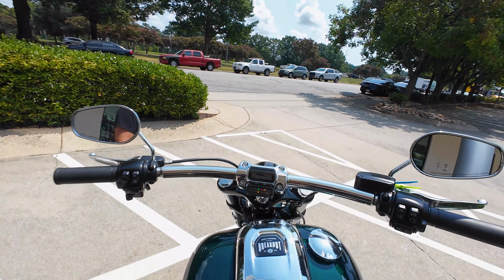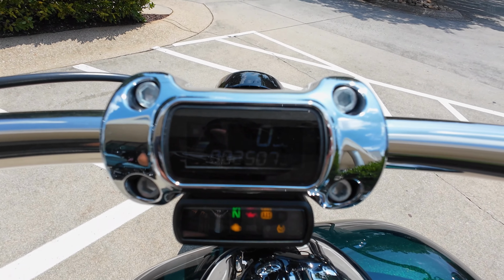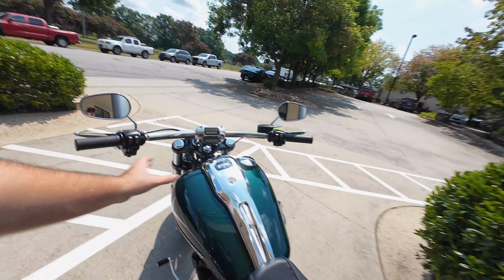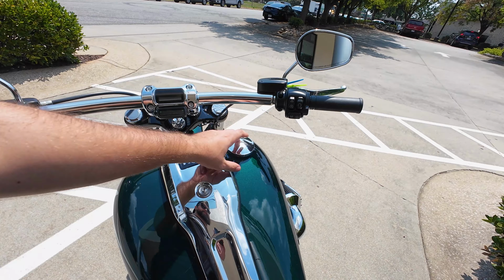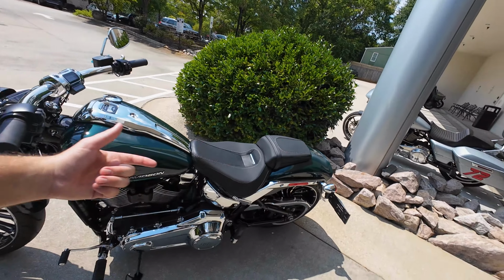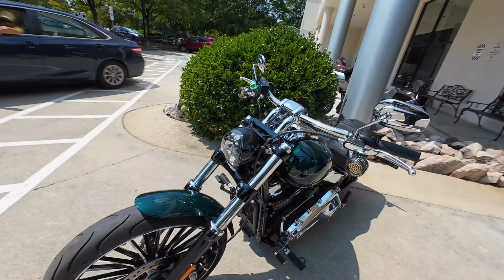And so here's the view from the cockpit, which you'll get a good view of in just a little bit. All of your readouts are right here on this screen. Pretty simple, 5-gallon tank, asymmetrical, so no cap on this side, just your fuel door right there. It is a 6-speed transmission, 117 Milwaukee 8. Low and ready to rock and roll like that guy.